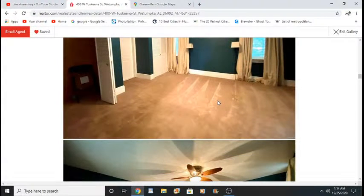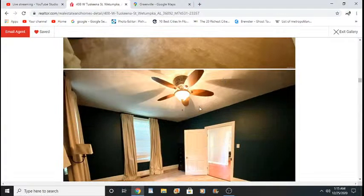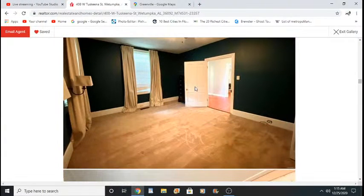Looks like carpet in this one. Dark colors, kind of makes sense. It's a dark color, but it's like a lively dark color. It's a very interesting color. I kind of wanted to do that in our house back in Florida.